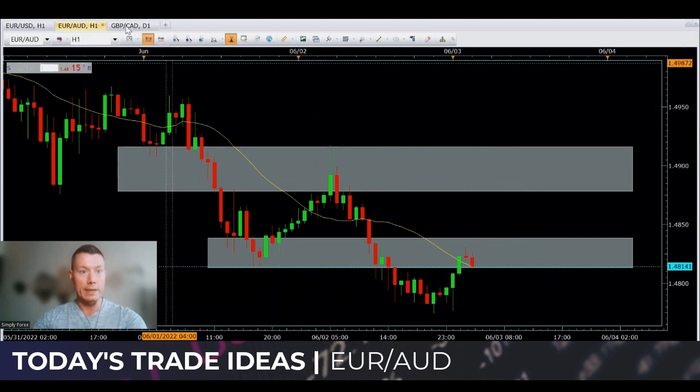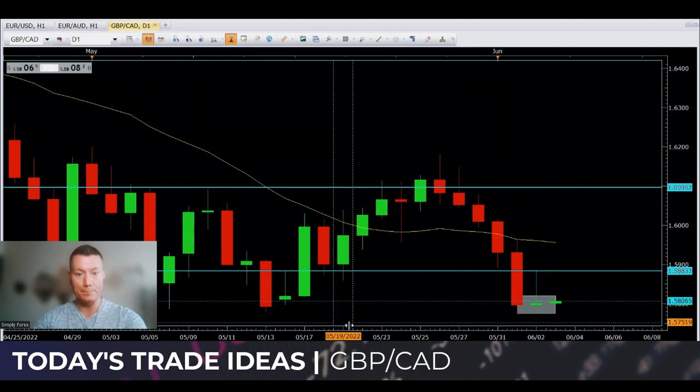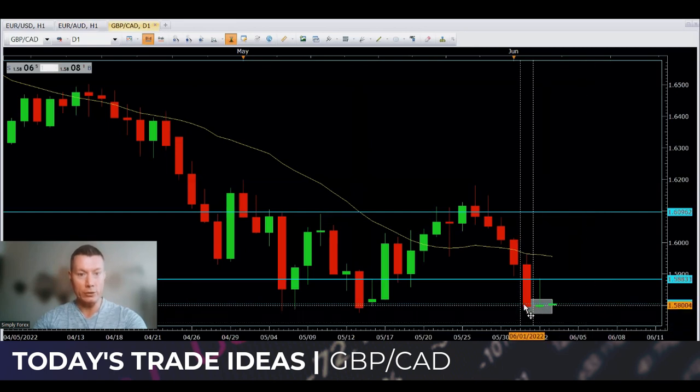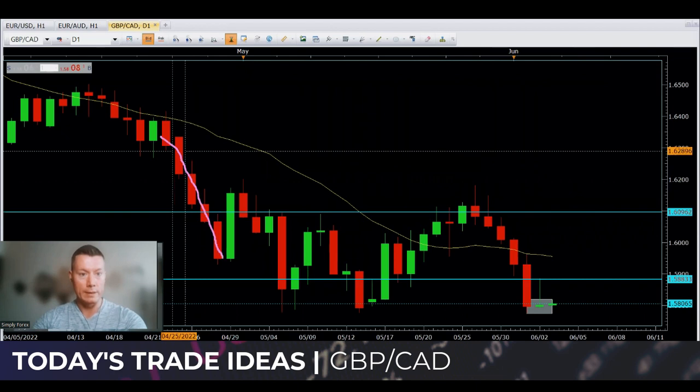The last trade for today is this, guys. This is the pound against the Canadian dollar. It's an interesting one, this, guys. All right, so for me, this is in an uptrend. You're probably thinking, has he gone crazy? But it still is. Price was in a downtrend: lower lows, lower highs, lower lows, lower highs. Didn't create a lower low, which tells us price maybe wants to push higher, maybe price is breaking down.